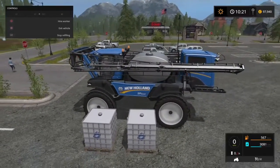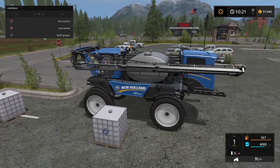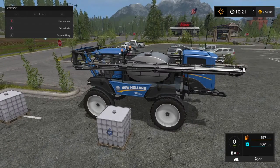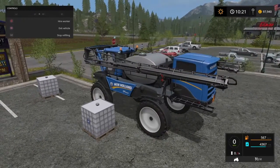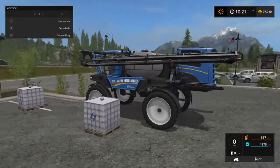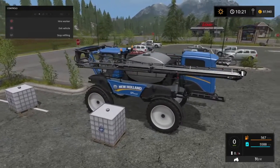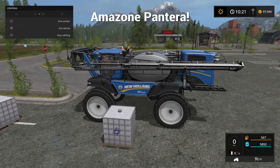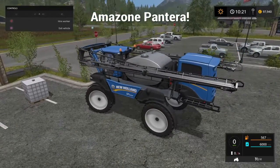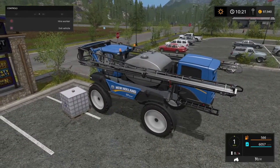I have to say, this was one of those vehicles that when they showed the first kind of gameplay videos, the one with the Challenger coming down the drive and going out onto the fields, and they showed this, straight away I thought, that's a vehicle I want to have on the game. There was the other boom sprayer on 15, but as I said before, it got through the fertiliser so quickly. Had a relatively small tank.